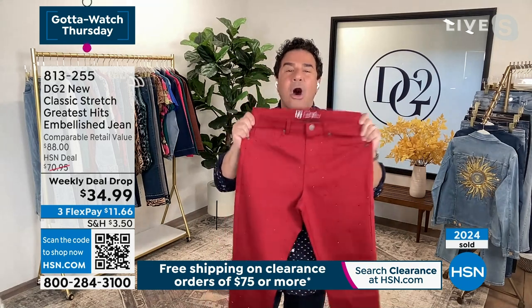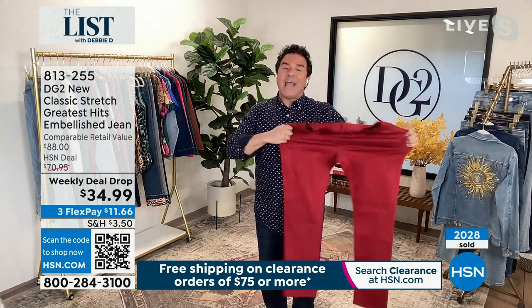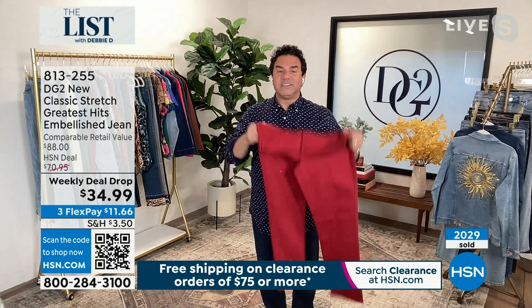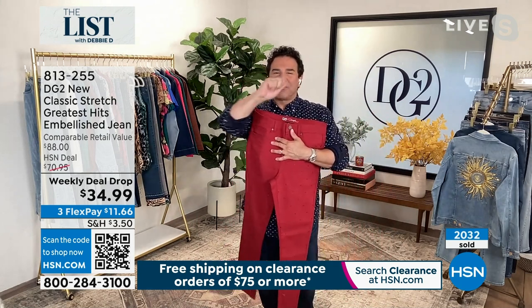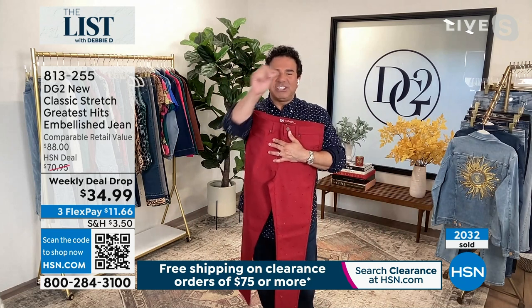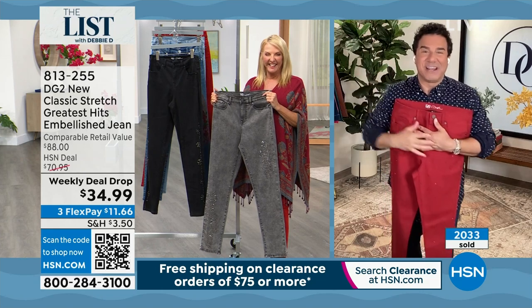This is the same denim we make all year round. It's the same weight. You're going to stay true to size when you order these, and you have 4 inches of stretch and recovery. So it's a beautiful fitting jean, and then all the embellishments are just the frosting on top, right? And the cherry is the price. That's the weekly deal drop cherry on top.